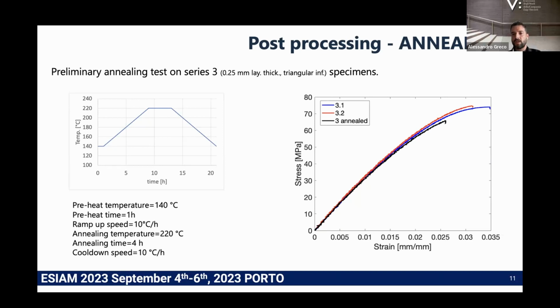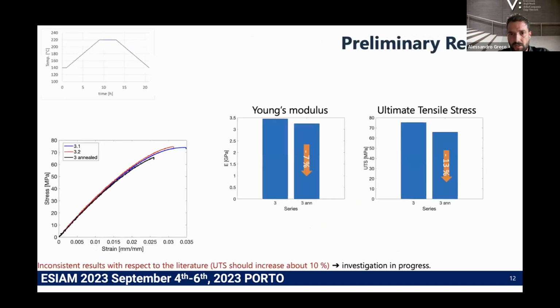Observing the curves on the right, we can observe that in general, annealed specimens perform worse with respect to the non-annealed ones. And this is confirmed by analyzing the Young modulus and the ultimate tensile stress, which decrease about 7% and 13% respectively. And this result was unexpected because it's inconsistent with the literature, where in general, after annealing, polymers should increase the UTS about 10%. But of course, it's just the beginning of this experimental campaign, so we will understand much more in the next weeks.